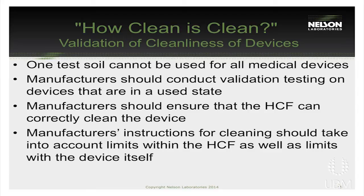But what it really comes down to is how the device is utilized in the healthcare facility, and we need to be testing the device with a test soil that's appropriate for that device type. Manufacturers also need to conduct the validation on devices that are in the used state. So if it's a device that's not on the market, we need to cycle the device through many different cycles of maybe cleaning, sterilization, maybe a disinfection step to get the devices into a used state.